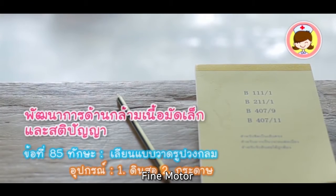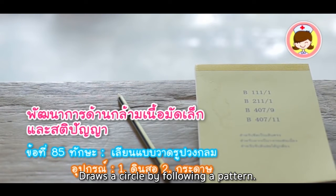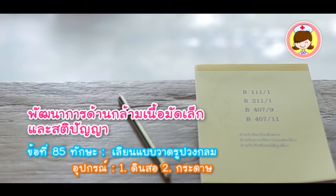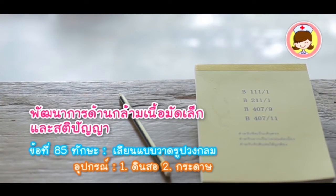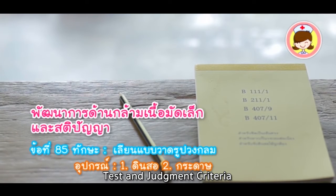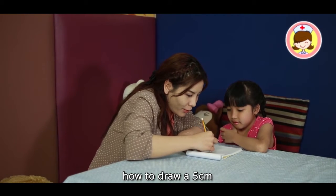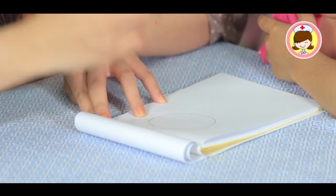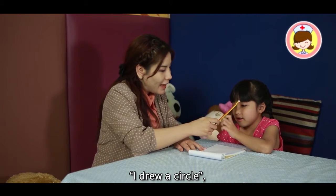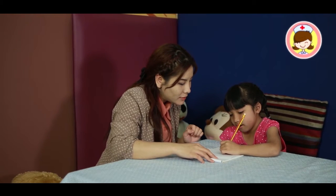Fine motor. Sub-skill: draws a circle by following a pattern. Tools: a pencil and paper. Test and judgment criteria. The examiner shows the child how to draw a 5 cm diameter circle and says, "I drew a circle," and then asks the child to do it.